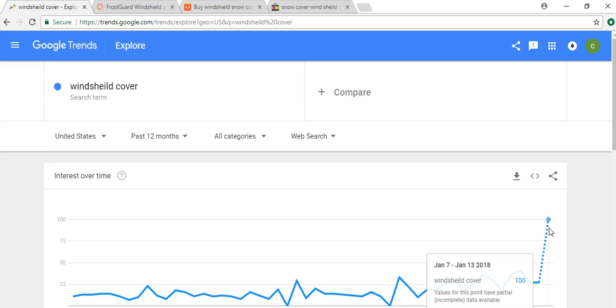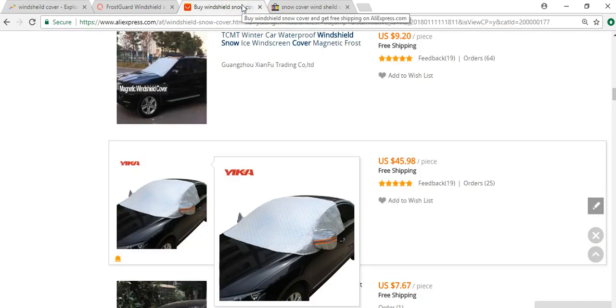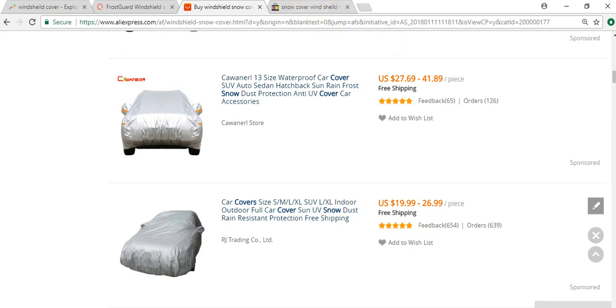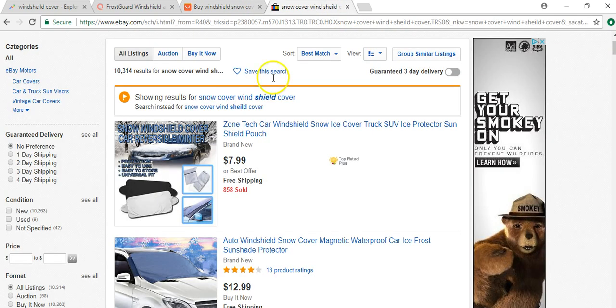Further, what I did is I went to my two sources, because I wanted to see if they have this product, and lo and behold, they have similar products on AliExpress. Not only that, they also have it on eBay.com. It's a very similar product. It almost looks like the exact same product, and the one on QVC just has their name attached to it. They basically white labeled it for all intents and purposes.